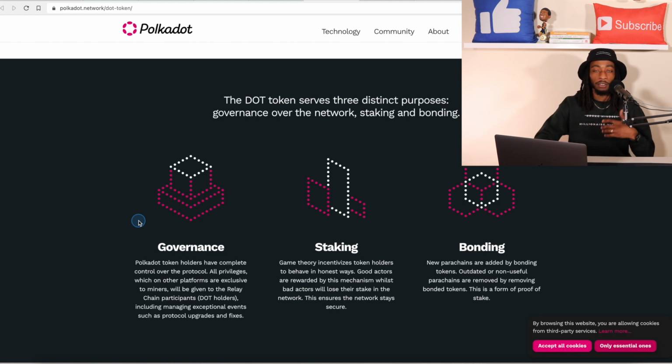Then, of course, you have staking, which is where holders are able to lock up their DOT tokens and earn rewards, but by doing so, they're also helping secure the network. And then we have the bonding feature, and this is where the parachains come into effect. Whenever a project wants to use one of the parachains, they have to lock up a certain amount of DOT for, I believe, 96 weeks, which is the time frame for each parachain before it goes back up for another project to use it.